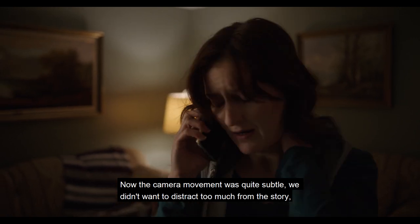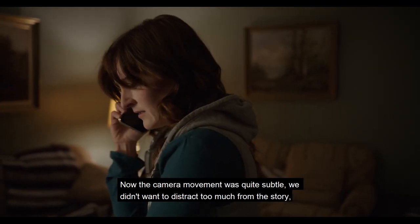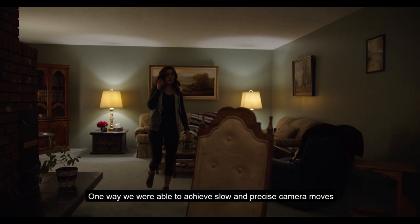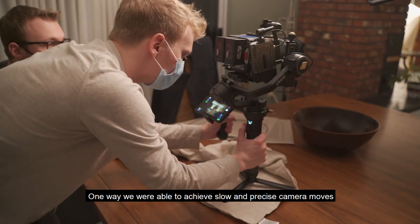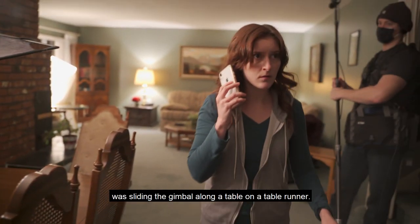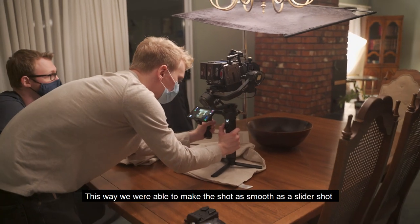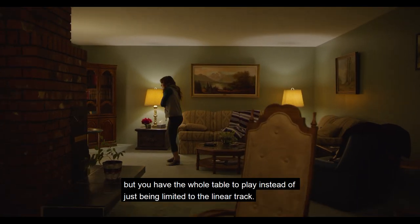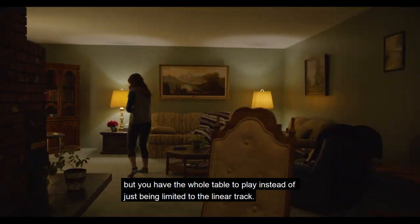Now the camera movement was quite subtle. We didn't want to distract too much from the story, and the slower camera movement creates more of a tense atmosphere. One way we were able to achieve slow and precise camera moves was sliding the gimbal along a table on a table runner. This way we were able to make the shot as smooth as a slider shot, but you have the whole table to play with instead of just being limited to the linear track.